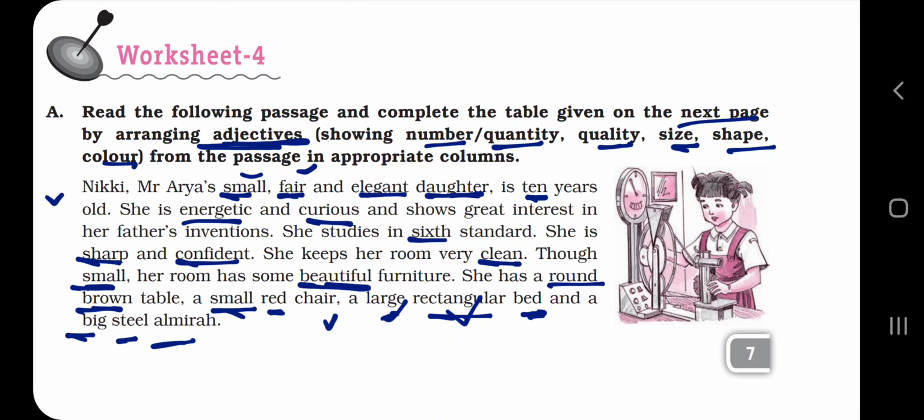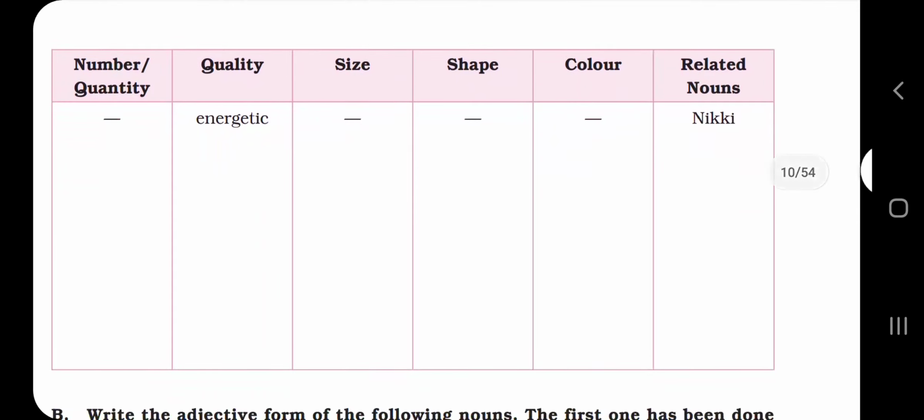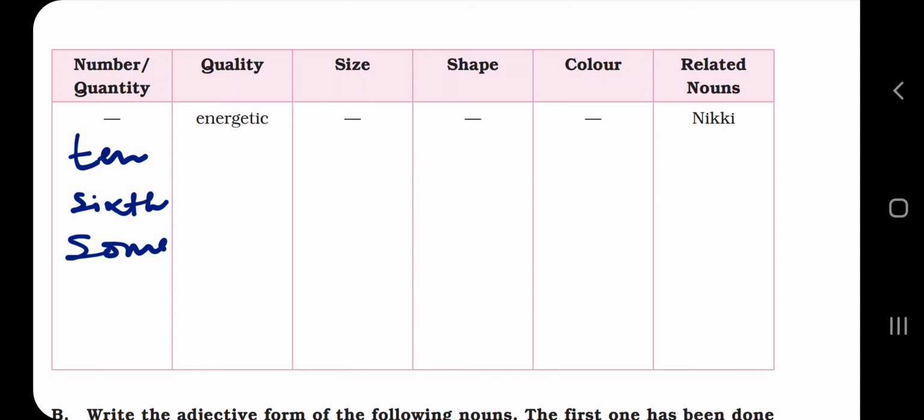And now let's do it on the next page. Next, we have to arrange all these words in the appropriate column. What is there? Number. What are the numbers? See it, there are 10, 6th, and numbers like some, many, all. These are number. And quality: energetic, then elegant, then curious, sharp, confident.